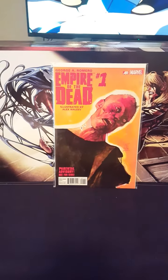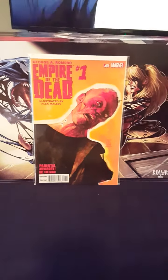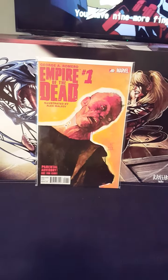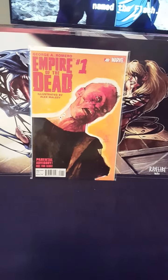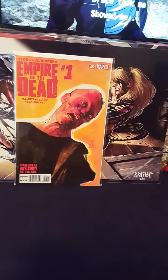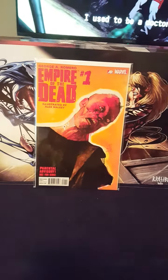What is this? Empire of the Dead number 1. This is a Spectator book. If you guys haven't checked it out yet, please do so. I got this very inexpensive. I think I paid $12 for this one. It's going on eBay for anywhere from $80. I've seen $50, $30. So it varies in price a lot.